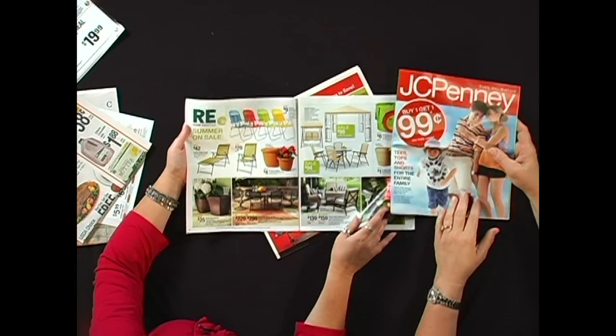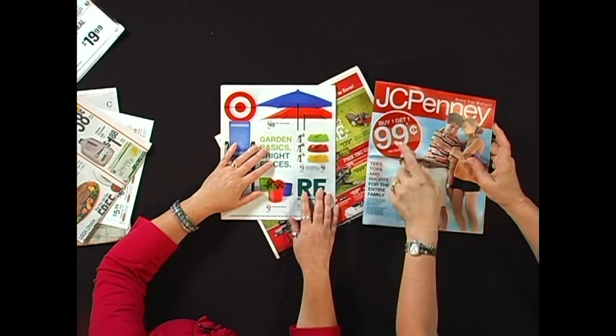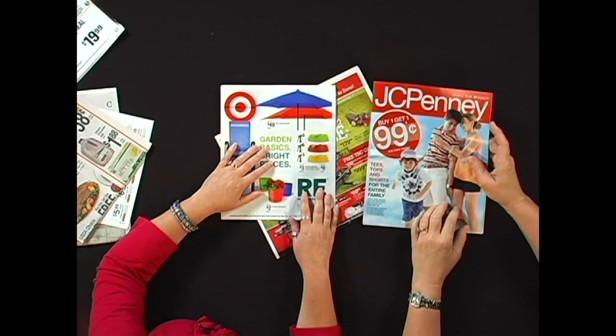Okay. You could do a lot with this, and you could do it with about any age group, but you could have kids look through, and you might have picked in advance a specific thing. For instance, on this JCPenney's ad, they're selling T-shirts and tops and shorts for the entire family, and if I buy one, I get one for 99 cents. So you might come up with a scenario of, if we're going to go buy a T-shirt and a top for everybody in our family, how much would we pay for the additional items?